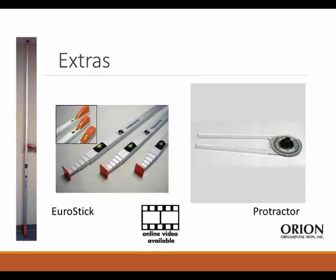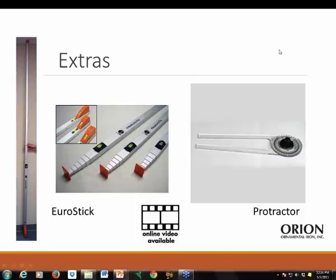Some other extras might be the Euro stick, particularly for large windows or specialty windows, because it's like an extra set of hands. It's stiff, and I think there are 2 or 3 different sizes, but it can go up to 10 or 12 feet, and you actually read it right here. So you can do tall windows, as you can see. You can do wide windows. And then this is also available from Roley Company, and this is their protractor. So if you're doing bays, corners, anything with angles, it's a great tool to have.